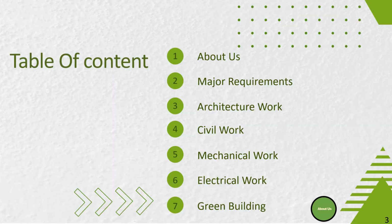In this presentation, at first we are going to talk about ourselves, then we will move to major requirements, then we will talk about architectural work, civil work, mechanical work, electrical work, and green building concept.